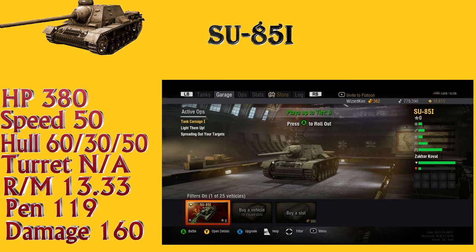This is actually a really neat tank. I do like it because it does have a decent camo on it. It does have decent speed and it does have a decent view range on it. And I really like this tank. Now, it's not for everyone. Like I said, it does blow up very easily.